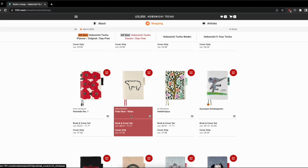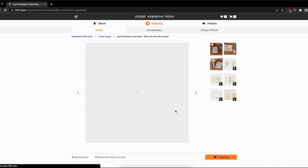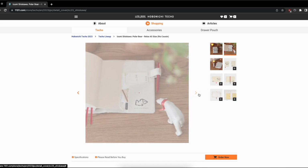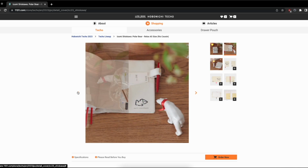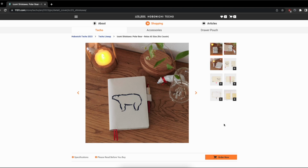Now, this polar bear is adorable. I love this. However, having a cloth cover in white does scare me as someone who has either a drink or a snack within arm's reach at all times and is not particularly careful. I'm not saying I'm reckless with my things, but things get stained on my desk. I know you can get a clear cover for these, but even the inside is white. I feel like I don't trust myself enough to get this despite how cute it is.